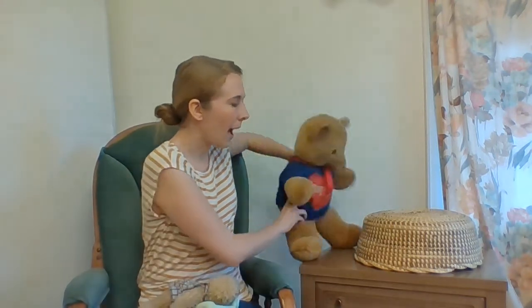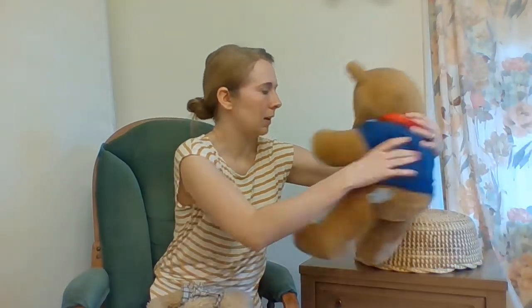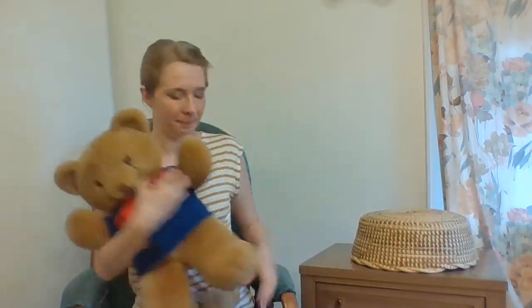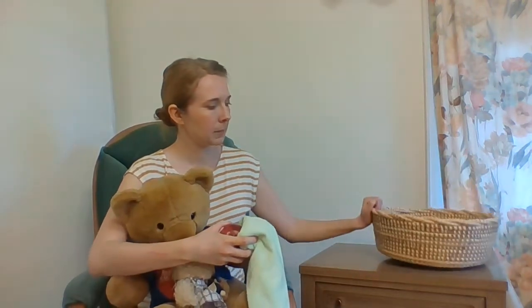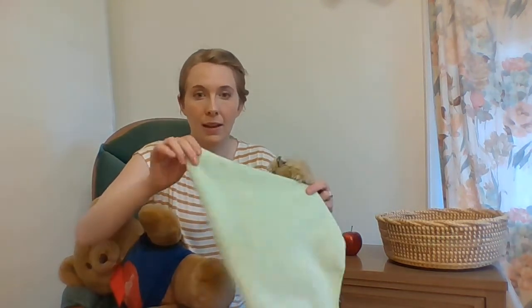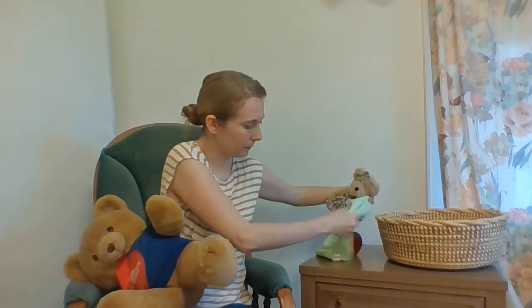Okay, let's see. The big hungry bear can find it. It's gonna go and look around and on top. Maybe he's gonna look under and he found it. All right, we'll do it again. Okay. The little bear is going to hide the apple beside. Where's beside? It's right here. You know what? Now he's going to put the towel over the apple.